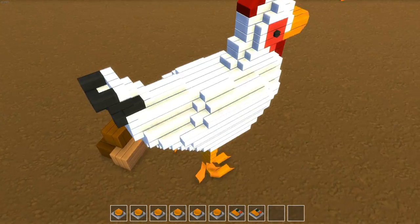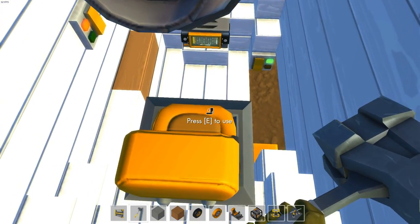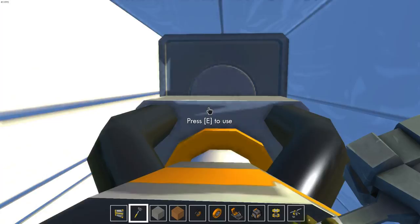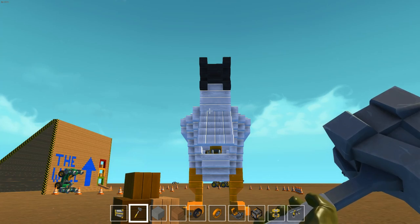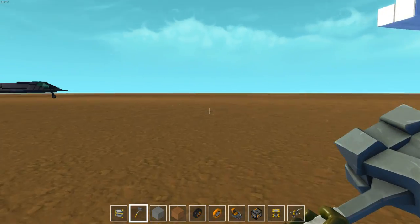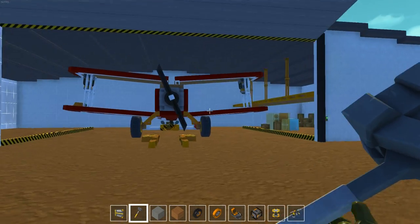But how the heck do you get out of this thing? Help! Help me! Oh, probably at the back. You poop out. Oh, no. This is the best thing, dude. Oh, are you kidding me? That's amazing. Okay, we're going to try the biplane.